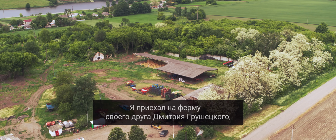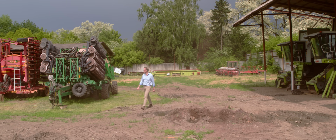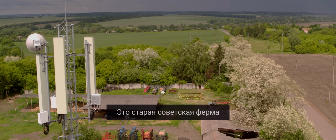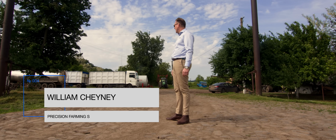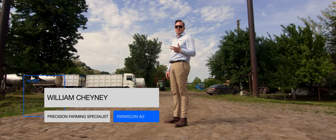I've come to visit my friend Dmytro at his farm here near Uman in the centre of Ukraine. Dima bought this farm a few years ago. It used to be an old Soviet farm, about 4,500 hectares around here, and he grows maize, wheat, sunflowers and rapeseed.